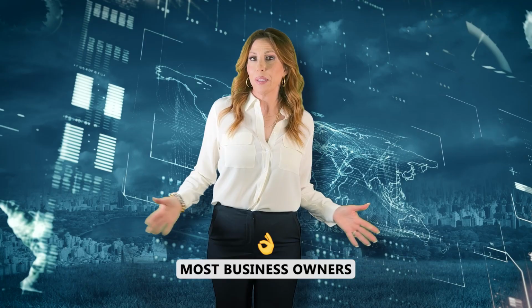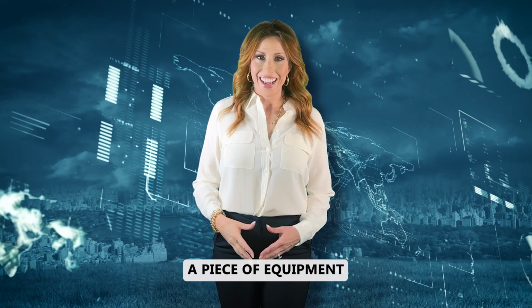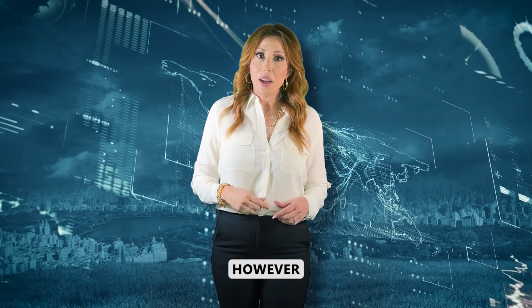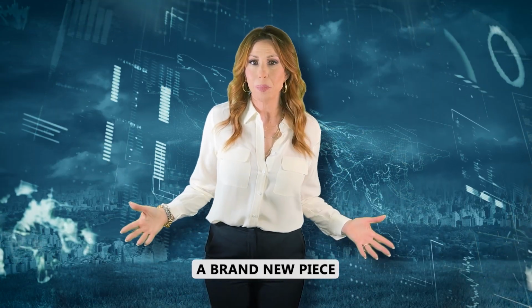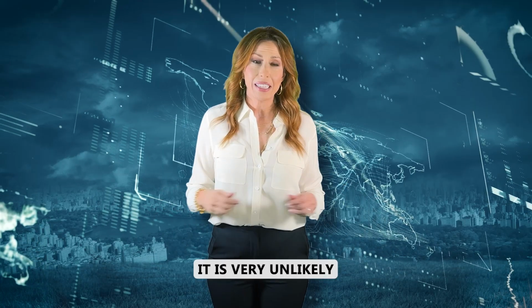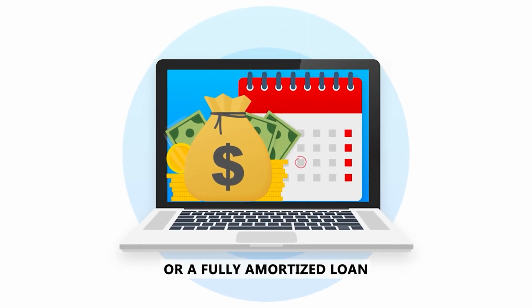If you're like most business owners, you are concerned with the interest rate you will pay to finance a piece of equipment. Did you know that you could be offered a great interest rate? However, there could be hidden gotchas in the contract that will cost you a lot of money. Unless you are buying a brand new piece of equipment through Caterpillar or John Deere, it is very unlikely that you will actually have a contract that's a principal and interest loan or a fully amortized loan.